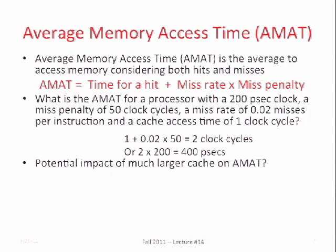So when you're buying your laptop or whatever, you might want to look at the processor speed, but there's a lot more going on. That's exactly the point. And part of that is the way the cache works.